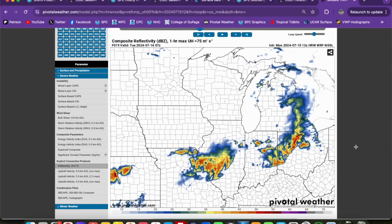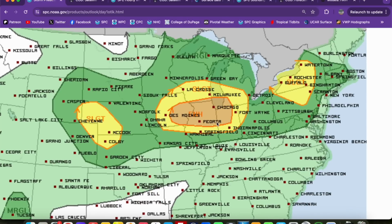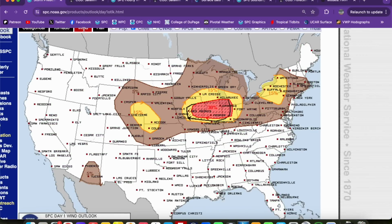So all in all, a very potent severe weather setup is on tap for today, especially across the enhanced risk region here, once again, from central Iowa, eastward into the northern half of Illinois, far southern Wisconsin, into parts of northwest Indiana, southwest Michigan. Significant damaging winds are going to be the main risk, as we talked about.